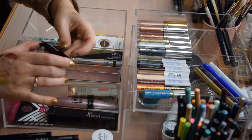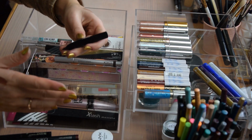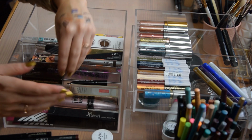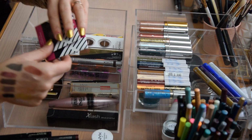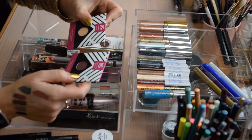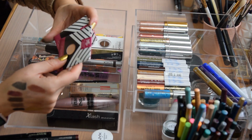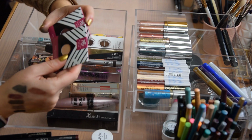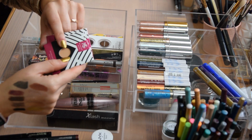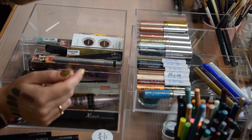I have a mini MAC Ultra in Extreme Dimension 3D Black Lash Mascara. Got it as a sample. I'm gonna keep it and use it. And 2 spare Makeup Geek eyeshadows. One is Cherry Cola and one is Beaches and Cream. I'm gonna keep both of these because Cherry Cola is one of my favorites and I feel like mine is getting too old. And Beaches and Cream has a hole, and I am planning on finishing it so that I have this one as a backup.